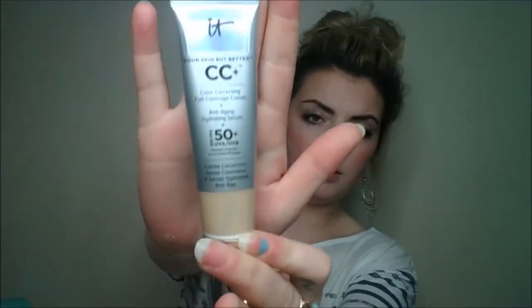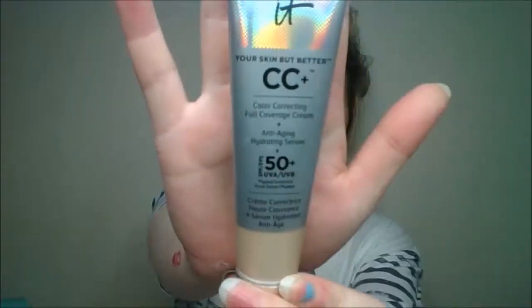Now this one, I haven't tried it enough yet. However, from what I have tried, it's good. So this is the It Cosmetics Colour Correcting Full Coverage Cream and Anti-Aging Hydrating Serum with SPF 50. It's basically a foundation. Well, CC cream. I don't know. Your skin better.